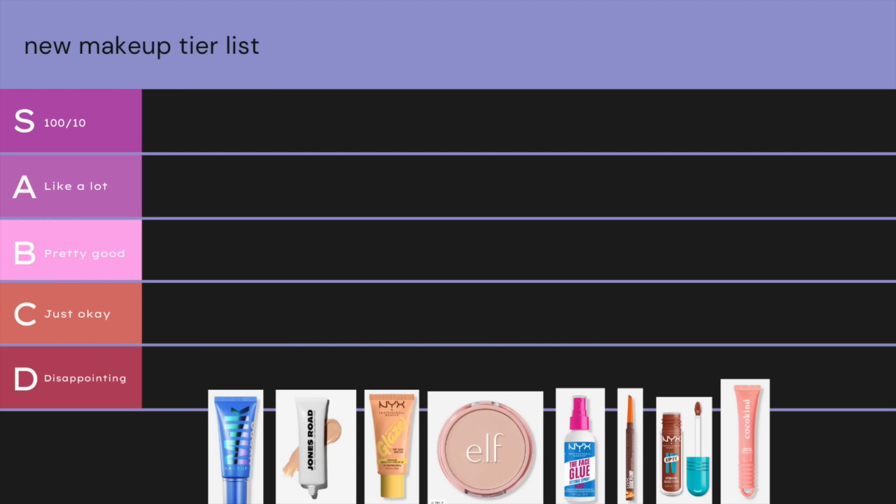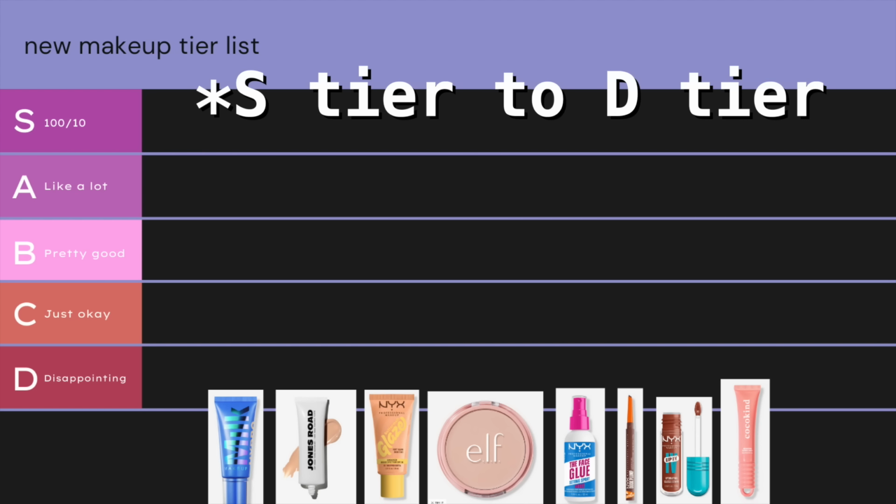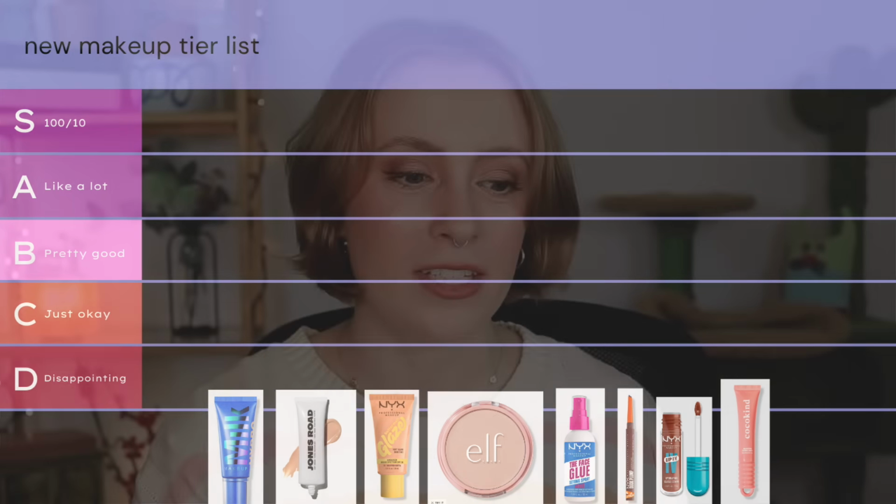Hi guys, today I want to share a tier list of some recent hyped up makeup, ranking things from S tier all the way down to F tier. I want to share my honest thoughts on these things. Some of them I purchased myself, some of them were sent in PR.